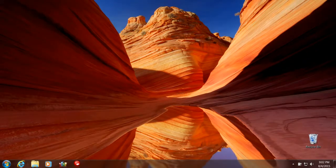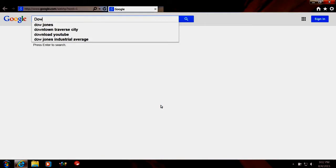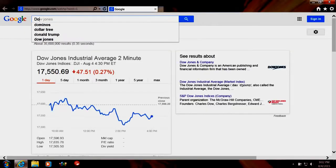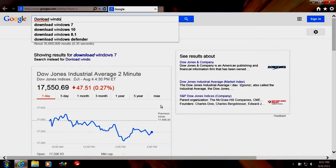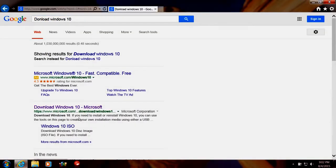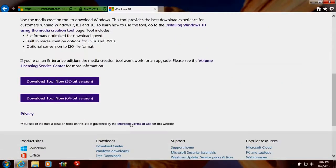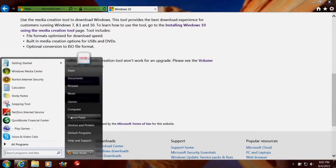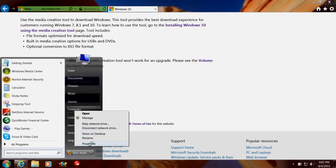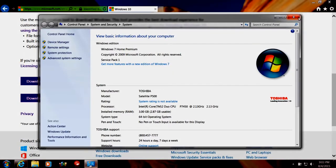So pretty simple actually. You just go to the internet and you download the tool. That is, just say download Windows 10. Make sure that you're on the legit Microsoft site, not some phishing site. You've got to know if you're going to use 32 or 64-bit Windows. Easy to tell. Just right-click computer and go to properties. Brings up your system properties. This is 64-bit, so that's what I'm going to pick.